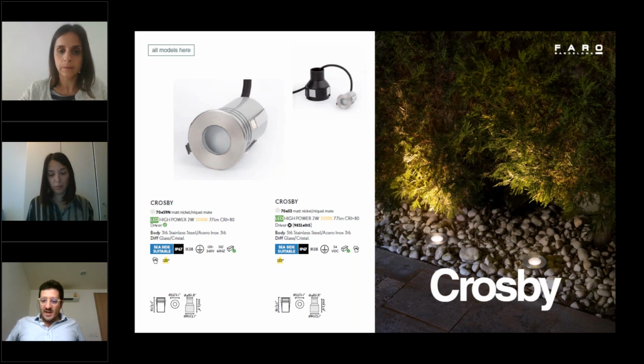It comes with an opal glass, and of course, as I say, no glare. So we have to understand this item as those items we normally see when we go to a cinema, to the movie theater, and you're going to find your chair, your row number. Those are normally the lights. That's why we can say they're very similar to those lights. Just points that we follow to go to our destination.